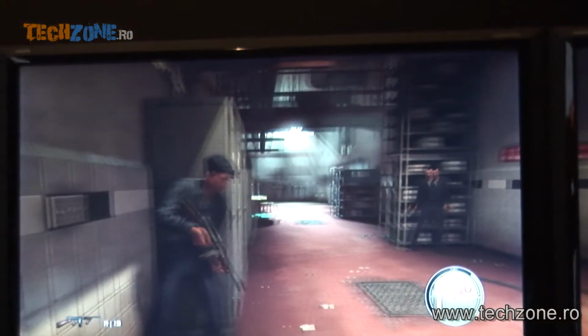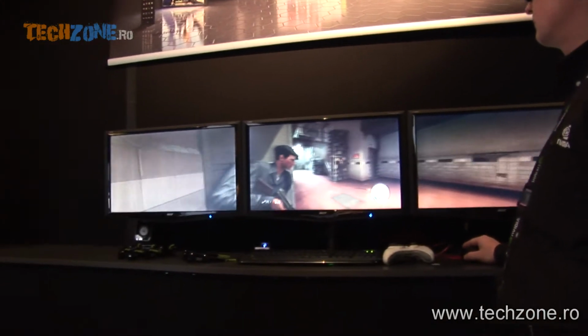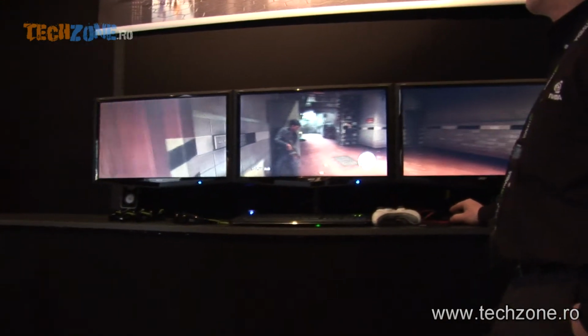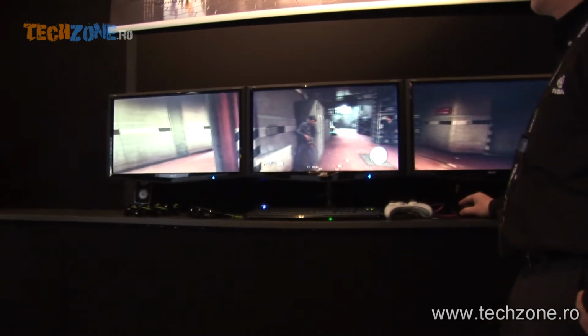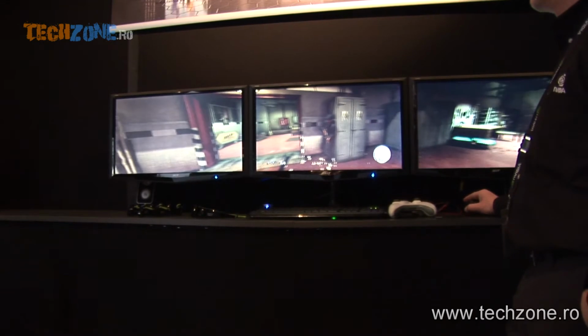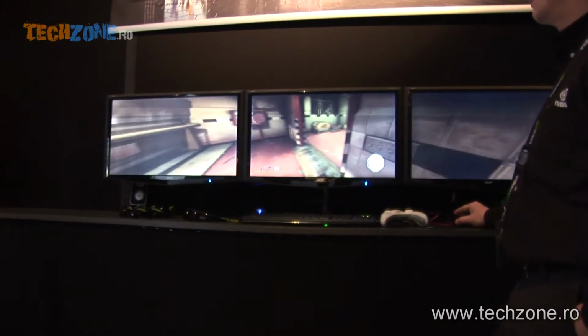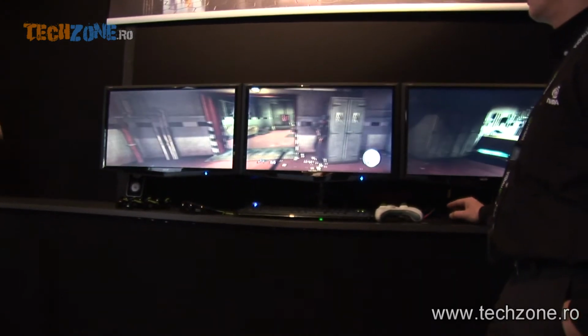I always call it the first step to virtual reality, something that in the future will be even more around you. I know that people are working on curved monitors as well with 3D support, and you can of course change the angle of the monitors, so you can put them close to you, sitting in the middle of it, and you are just surrounded with the picture and everything in 3D, so you just feel like you're inside of the game.